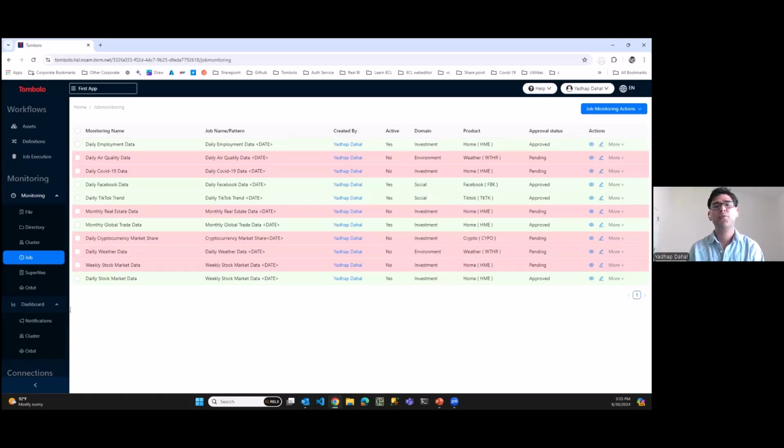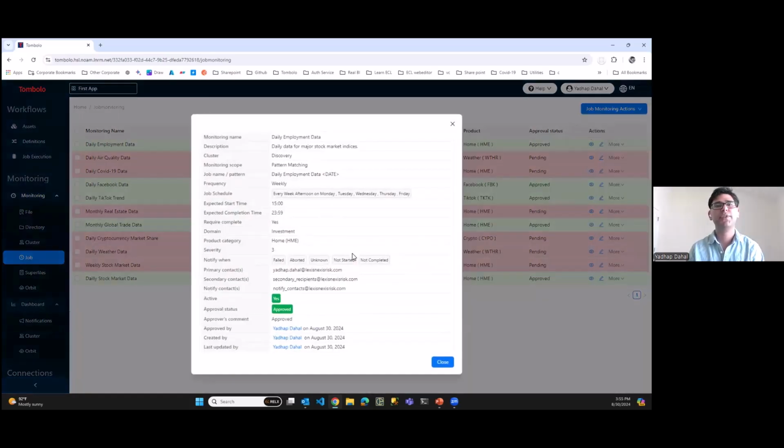Okay, now we looked at how to create job monitoring. Let us look at what else you can do on this screen. If you want to see detail about a job monitoring, there is this eye icon. If you click on this eye icon, you will see a lot of detail about this monitoring. For example, you can see the name of the monitoring, the cluster, the pattern of the job, and the time it is supposed to start and end and all those details.